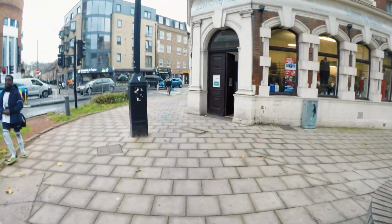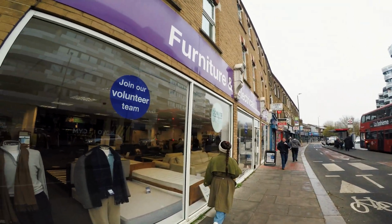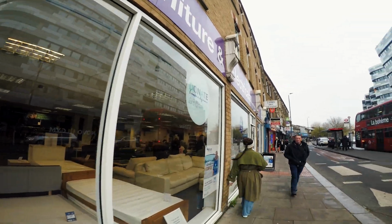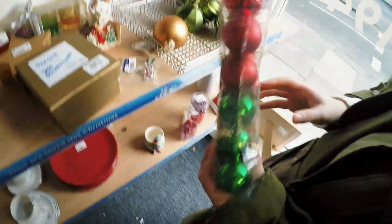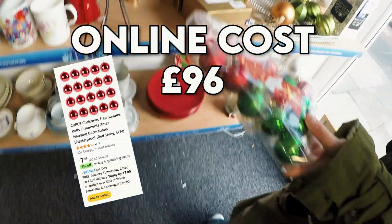So with our £5 left, there was a couple of items that Jordan saw in the previous 2 charity shops that she just thought she wanted to go back and quickly pick up just to finish off this collection. So she wanted these Christmas decorations here. They were only £1.50, and online it looks like they're about £8, but I rounded it down to £5.